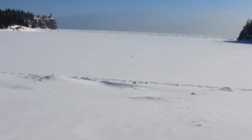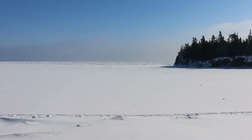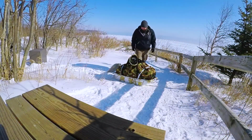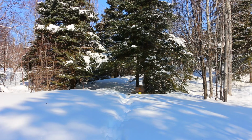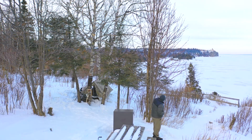All the broken ice coming in, if you like that, but the wind is terrible. The wind's even bad up here. That's one of my problems right now with this site. Some of them overlook the lake, which is pretty. Some of them are tucked back in there, so make sure you know what you're getting before you book here. Great view of the lake, great view of the lighthouse.